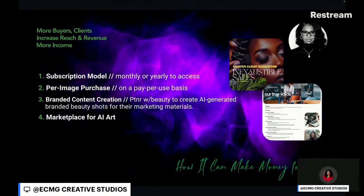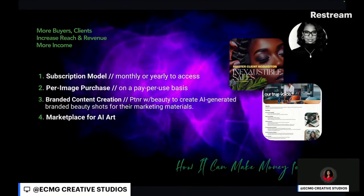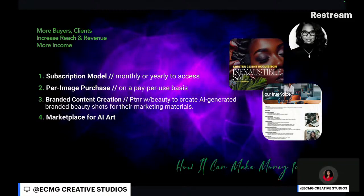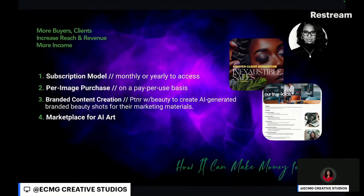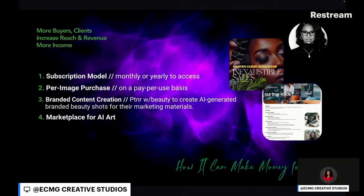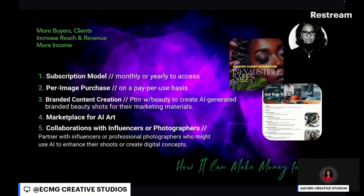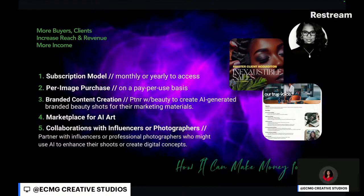Sell them on OpenSea, sell them on Facebook Marketplace, Etsy, whatever it is, wherever. Put them on TikTok and sell them direct. You have to be creative with putting your offers out there because you never know who's actually going to purchase them from you. And then finally, you want to collaborate.